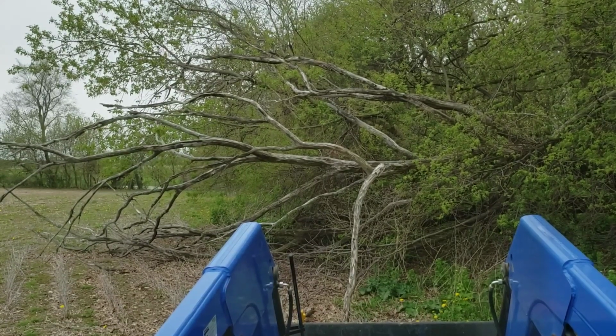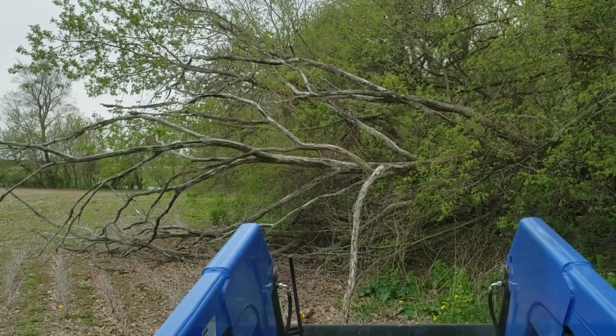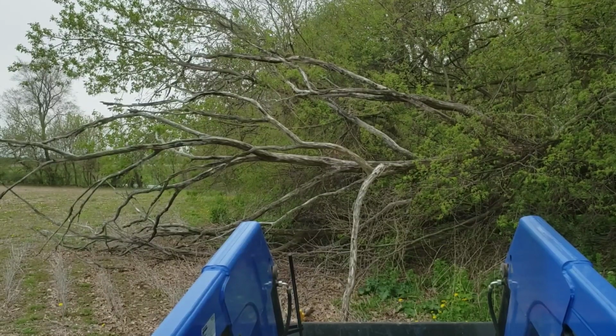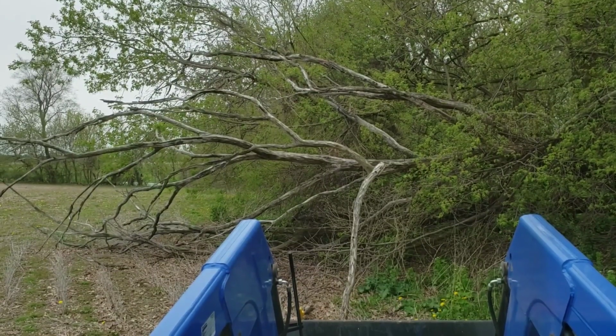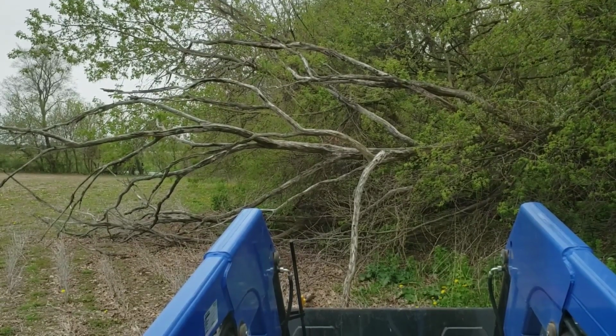But this one's just going to be basically get it out of the field. Push it off to the side, not cutting it up into chunks. This one is pretty old, not really worth keeping. It's a little bit bigger than I was planning, but we'll get going on it.